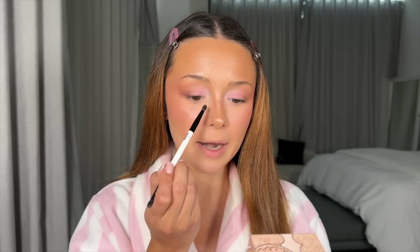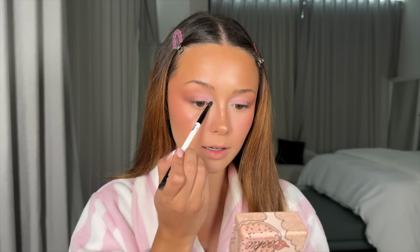This look is low-key throwing me back to my full glam days. Like, I feel like this is a perfect in-between between natural makeup and also creative makeup. So finally, on the inner corner, I'm going to add a tiny bit more of the Cookie highlighter by Benefit. And then I think eyeshadow is done.